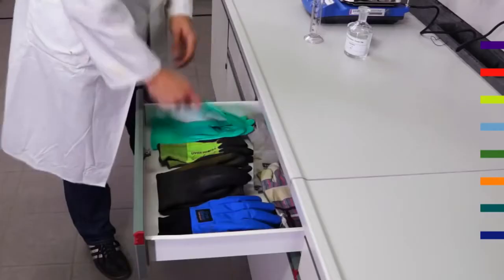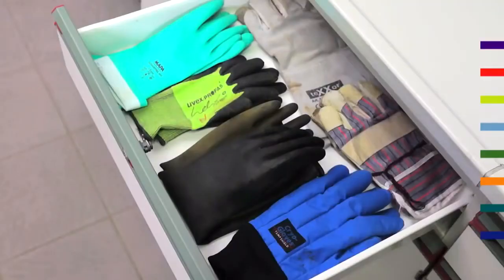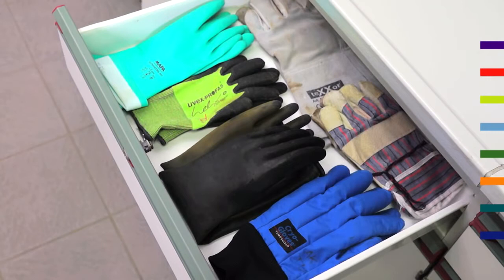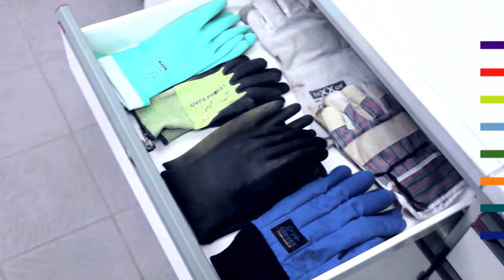Not all gloves are the same. For handling chemicals, there are different types. These are an important means for chemists to protect their skin from coming into contact with chemical compounds.